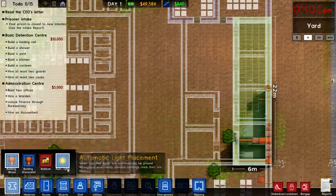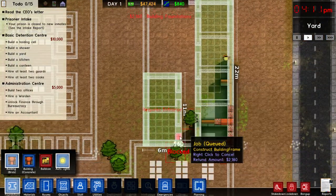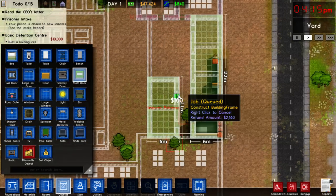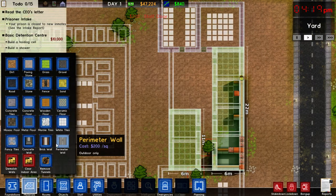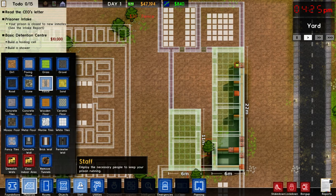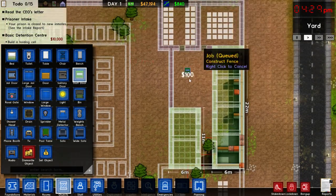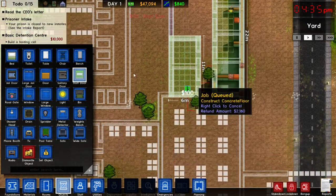Since I have a little bit of space, I'm gonna go ahead and encase this, because I know these are all gonna need to be offices to begin with. Then we'll just grab the fence and cut it up here. Staff door right in the middle. Now, if I remember correctly, I actually don't have a storage room.